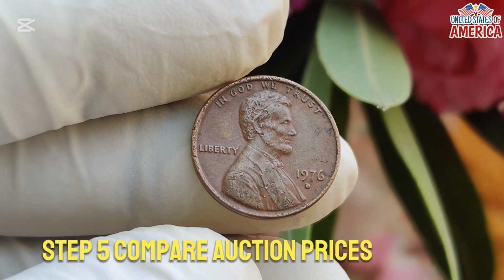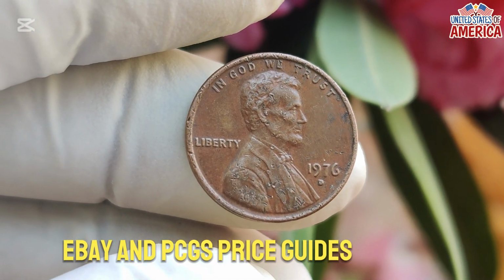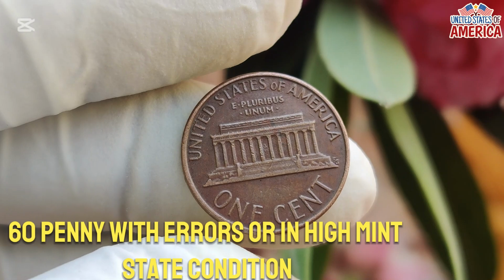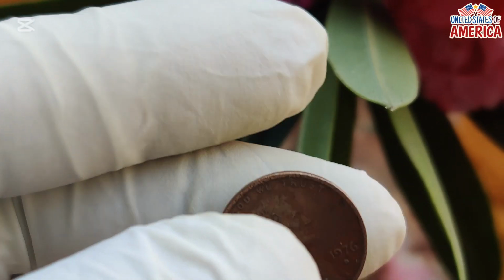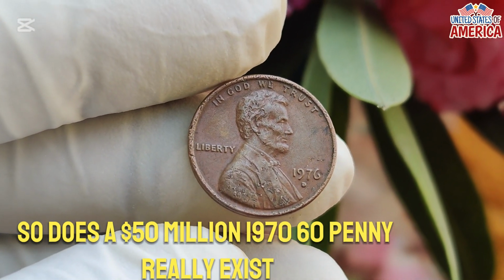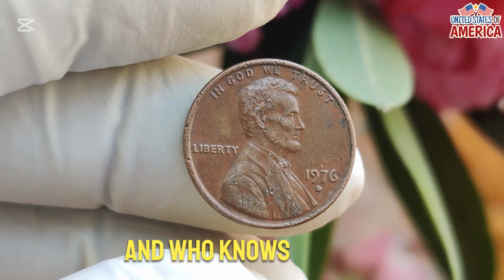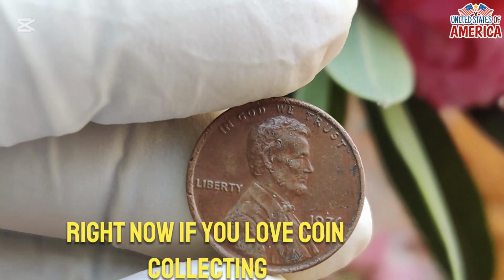Step 5. Compare auction prices. Check recent sales on Heritage Auctions, eBay, and PCGS price guides. If you find a rare 1970-60 penny with errors or in high mint state condition, it could be worth thousands or even millions. So, does a $50 million 1970-60 penny really exist? The answer is, not yet. But rare coins have surprised the world before, and who knows? The next big discovery might be hiding in your pocket right now.